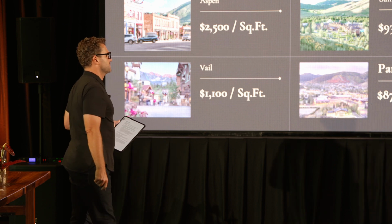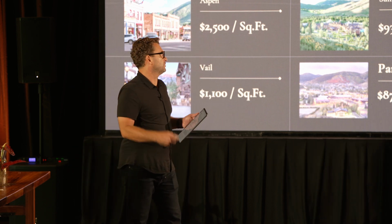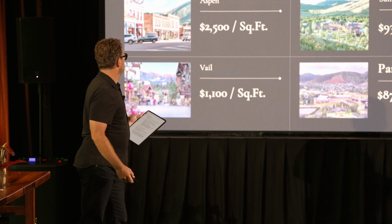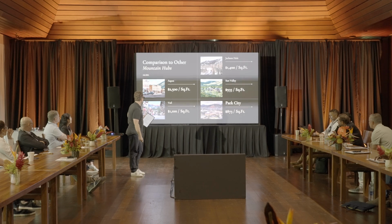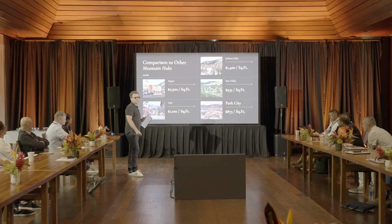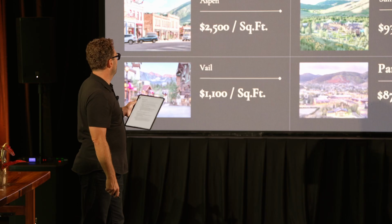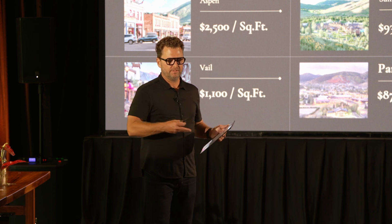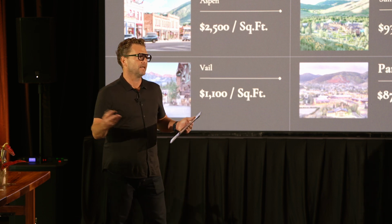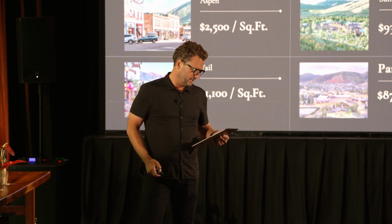Let me give you a comparison for value and why I think we're seeing a large growth come to Park City. I'm not an expert in these other areas, so some of these stats are just taken online, but from our clients, we know these are true. So Aspen, we have homes selling at $2,500 a square foot. Vail, $1,100 a foot. Jackson Hole, $1,400 a foot. Park City, we're still in that $800 a square foot range. So still a great value and opportunity.